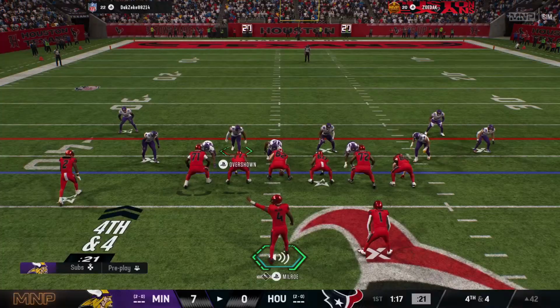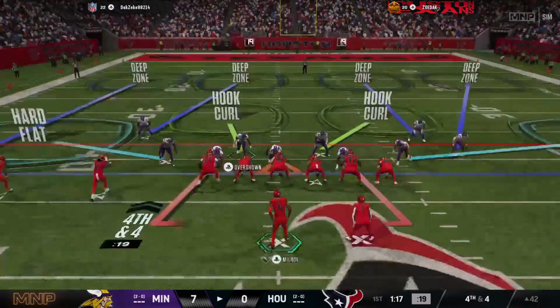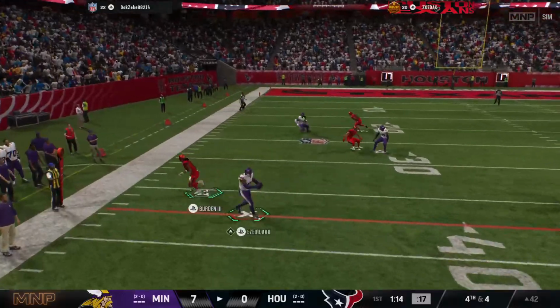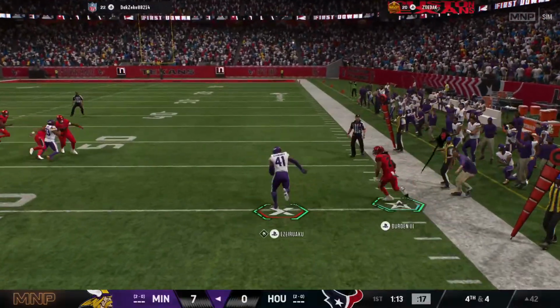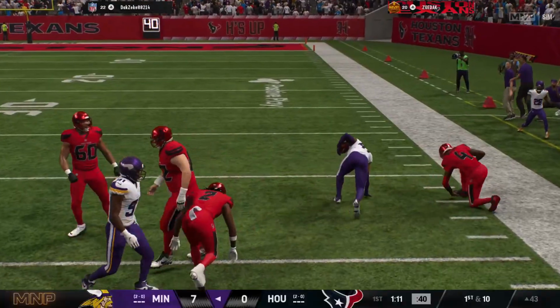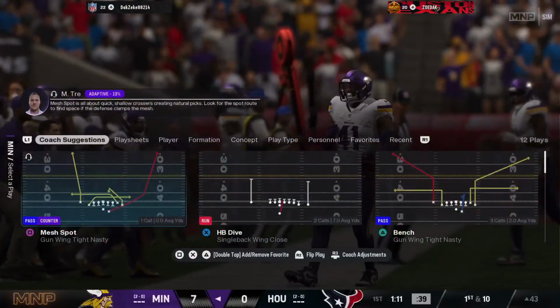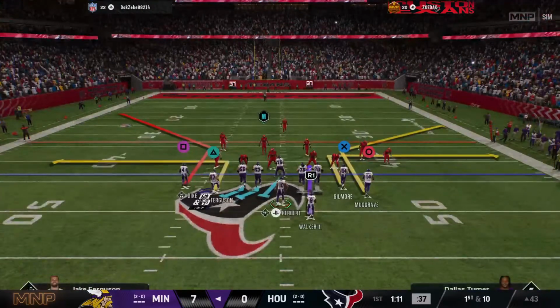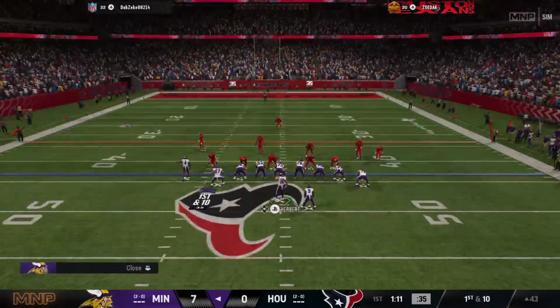Buffalo 18. 19 tight. Trying for it with Milrow. And there's a man there. It's intercepted. And the Vikings are going to have it. And he's going to hang on to that football. That's his first career interception. First and 10 from the 43.